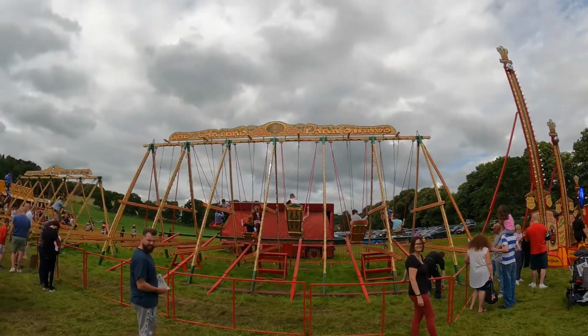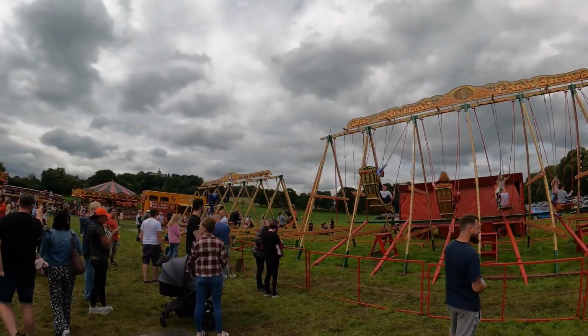But yeah, like I said, there's a few machines that aren't here. The Dungeons is on a private job, so that's not here for this ground. The Dive Bomber and the Yachts are still in the yard, being worked on. If you've not seen the Dive Bomber, there's plenty of footage of it online. You've got the swing boats here.